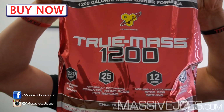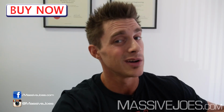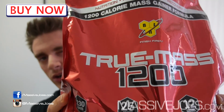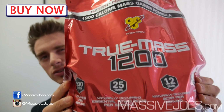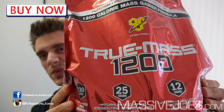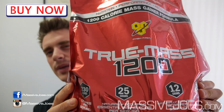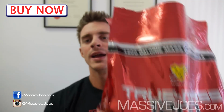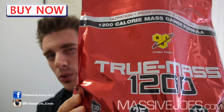If you compare this to Serious Mass, and this would make an awesome addition to Sup Wars, you know what I'm saying? The difference between the two, True Mass, lower in carbohydrates, higher in fats. Not by much, but by a little bit. In terms of the actual calories, True Mass is 1,230, Serious Mass is 1,250. So they're very, very similar. True Mass just makes up that little bit different with its macronutrients because it's higher in fat, lower in carbohydrates. The main difference is True Mass, in my personal opinion, is a superior product to Serious Mass.